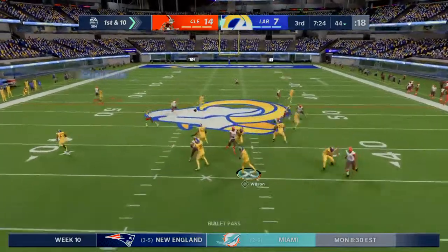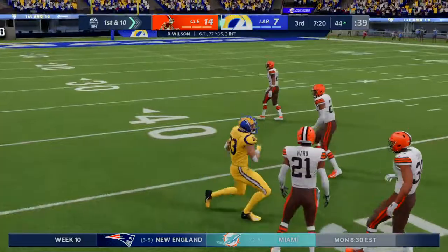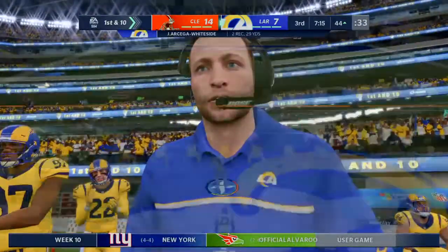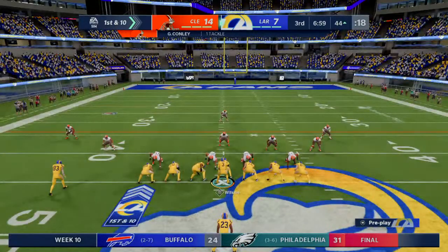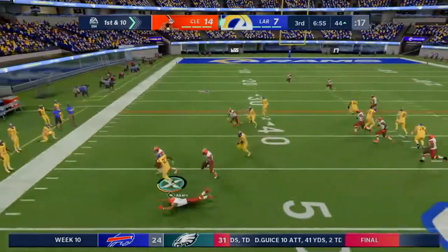From the gun, it's Wilson. Catch is made by Arcega-Whiteside, and taking it across midfield and inside the 45. Back-to-back receptions for him, and it's another first down. Rams, first down. They'll run here with Akers.